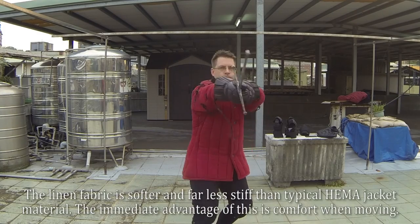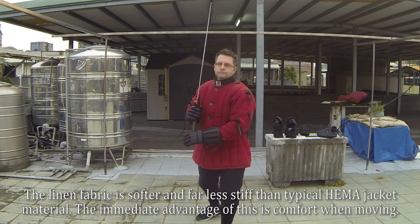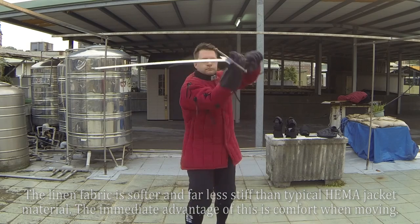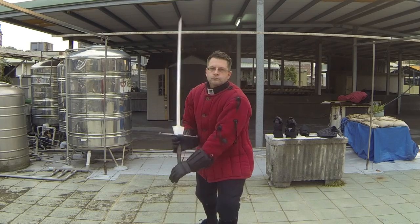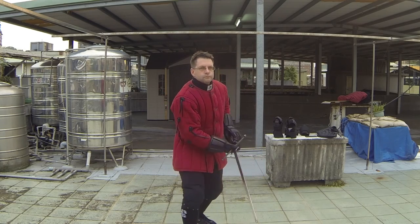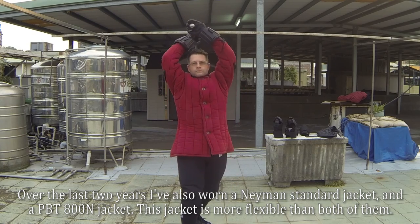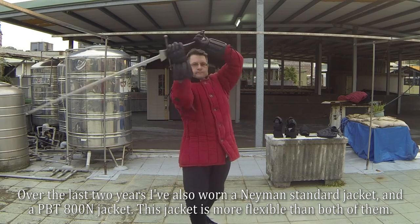The linen fabric is softer and far less stiff than typical HEMA jacket material. The immediate advantage of this is comfort when moving. Over the last 2 years, I've also worn a Neyman standard jacket and a PBT 800 Newton jacket. This jacket is more flexible than both of them.